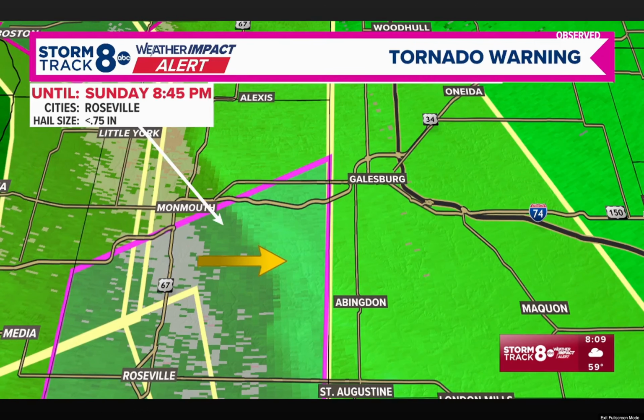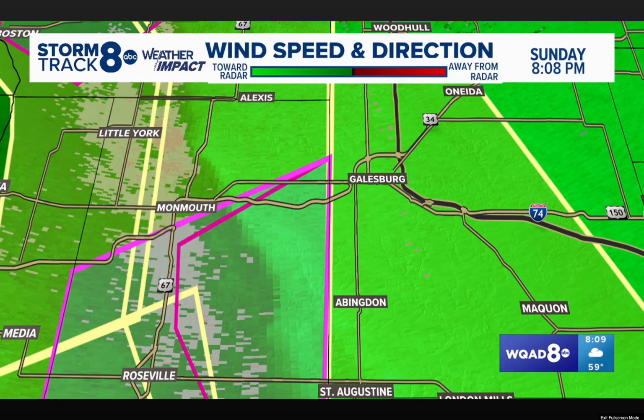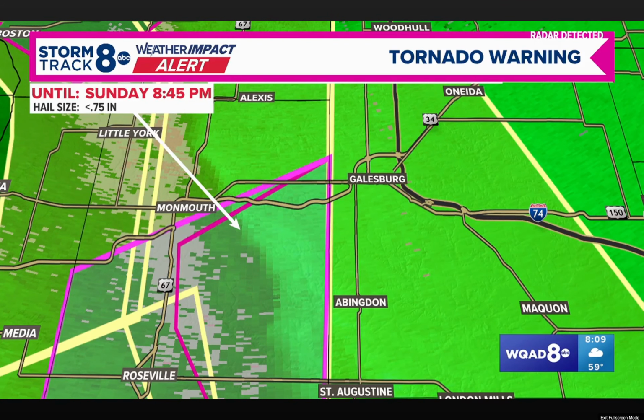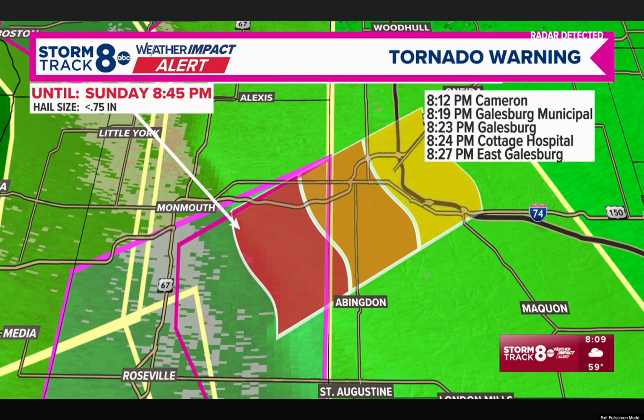As to where we're looking at, right about here is where we're likely seeing some type of circulation going on. So if you're watching us over in Galesburg, even though you're under a severe thunderstorm warning, you're likely going to have the sirens go off where you are, given that spin up that we are seeing, that couplet that we're noticing.